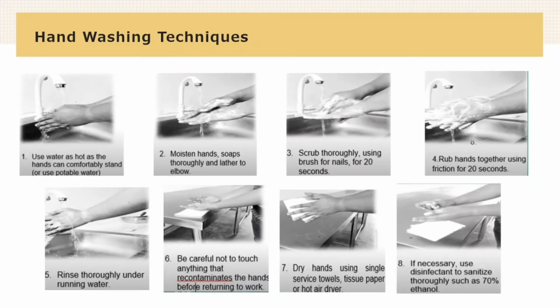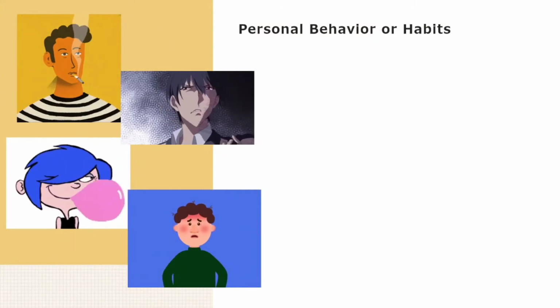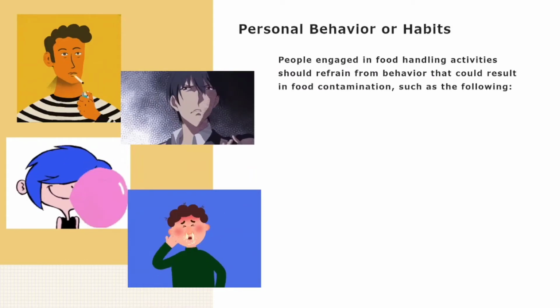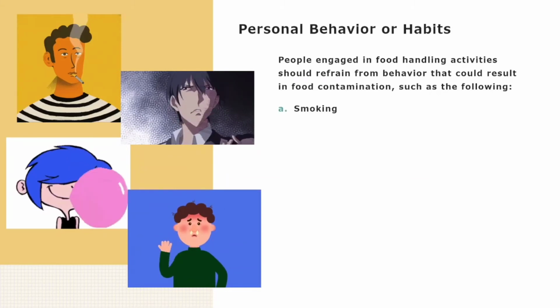Then, if necessary, use disinfectant to sanitize thoroughly, such as 70% ethanol. Personal behavior or habits. People engaged in food handling activities should refrain from behavior that could result in food contamination, such as the following.